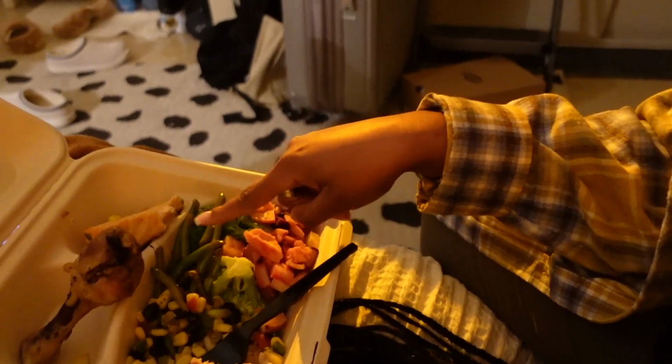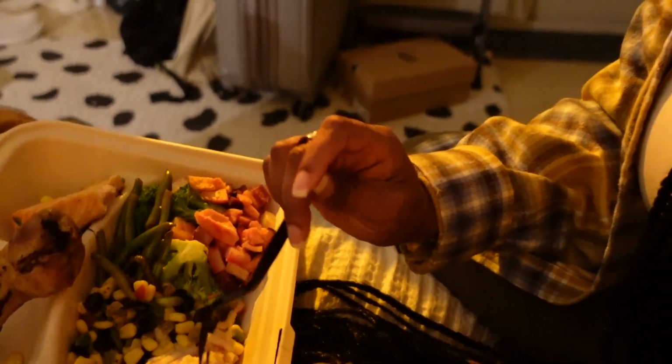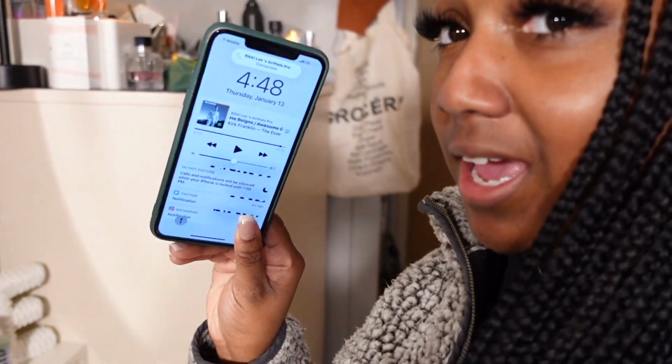To the dining hall and I grabbed some food. I just got a piece of mango salsa salmon. I got a piece of lemon chicken. I have some mashed potatoes, some beets. Today is Thursday. I completely forgot my camera back at home, and it is now 4:48 in the afternoon.